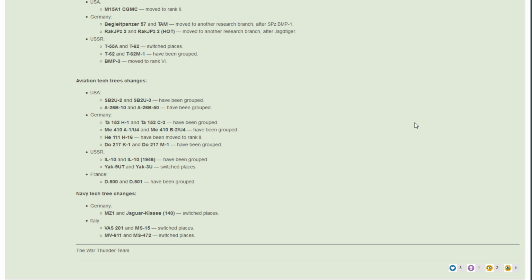So even though they're grouped, I'd give them both a go. The Germans, the TARs are getting grouped, so the 152H1 and the 152C3, the A1U4 and the B2U4 have been grouped, and they're moving the Heinkel HU111H16 to rank 2, interestingly enough. Then the DO-217K1 and the DO-217M1 have been grouped. For the Soviets, the two IL-10s are getting grouped in the tree, and the Yak-9UT and the Yak-3U switch places, even though they're the same BR.